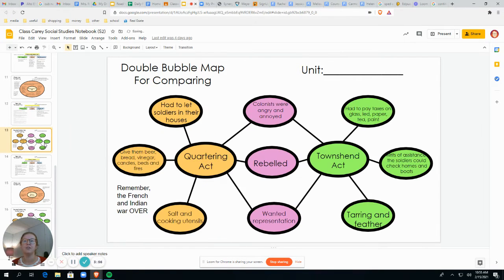Okay, this leads us to the Quartering Act and the Townshend Acts. So remember, more and more things were being passed by the king to try to recoup those expenses, to try to get the taxes to repay for the war. So the Quartering Act, I hope you remember, is the one passed by the government that forced colonists to provide food, transportation, housing, all those things for the soldiers, and had to let them into their own homes. So that was very upsetting for the colonists.